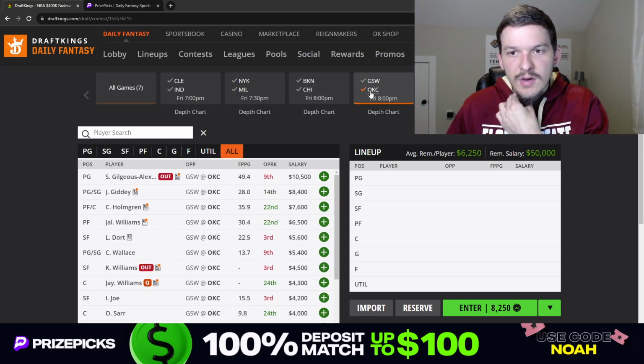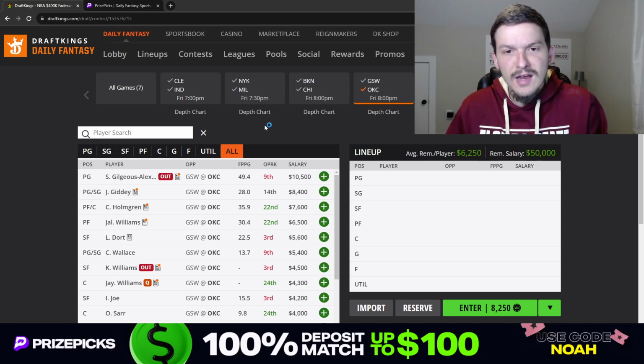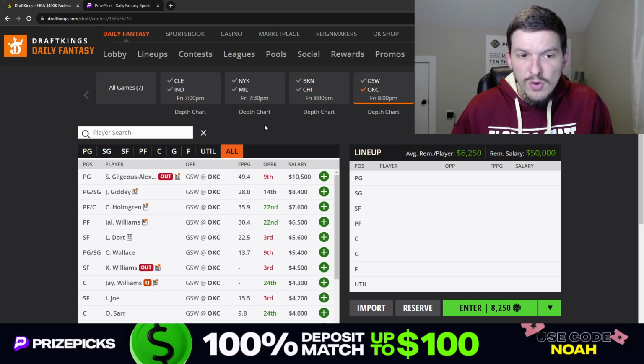And on the other side with OKC, there's definitely some guys we need to talk about because they are dealing with some injury news today. No Shai Gilgeous-Alexander, so SGA is out for this game. And without SGA, that's going to really help everyone on this team. Josh Giddey, Chet Holmgren, Jalen Williams, Lu Dort. I think all those guys get a little bit of a bump.